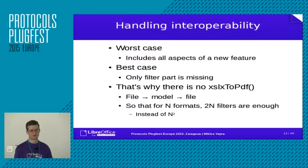As I said, in the worst case, you have to go through all these steps of adding a new feature. In the best case, only the filter part is missing, and then you have quite a limited scope of work to add support for some feature from a given file format.